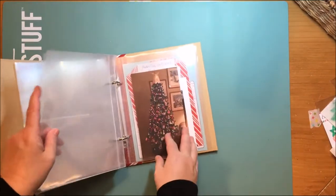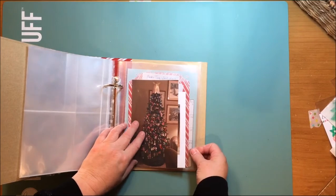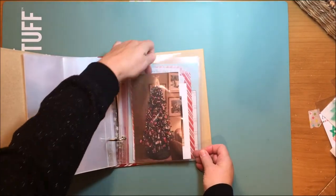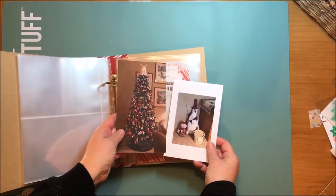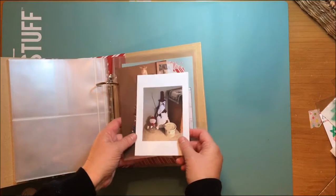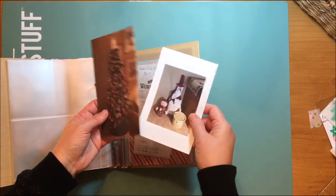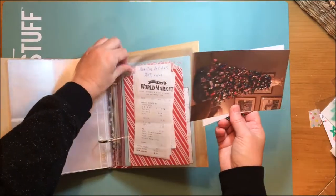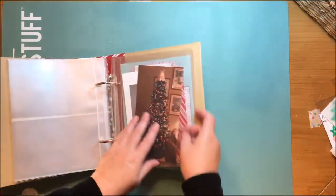And then at the very back, I keep photographs that I've taken and might want to use if I print them. So like this is a photo of my Christmas tree. And then this is a photo of some decorations I took. And I told you about that the other day, that I might use this on a day where I don't have a story. And what I do is I just use one of the 6x8 page protectors and put them in there.